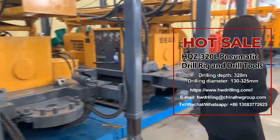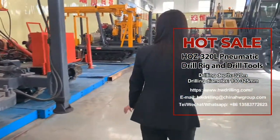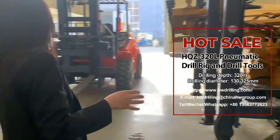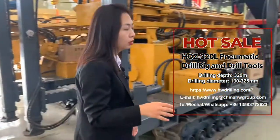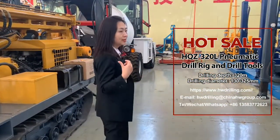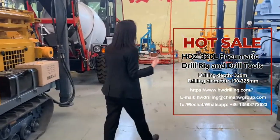Let me find another steel crawler. I don't know if I have stock of the steel crawler. All the stock is rubber crawler. Later, we will show you another workshop. I think there will be the steel crawler.